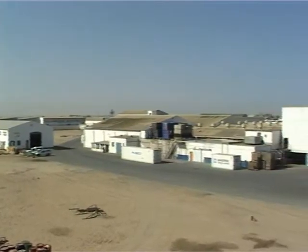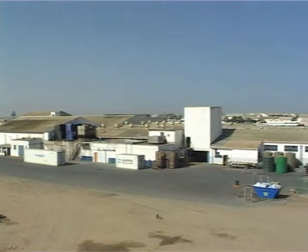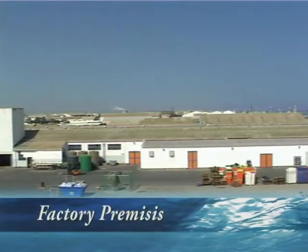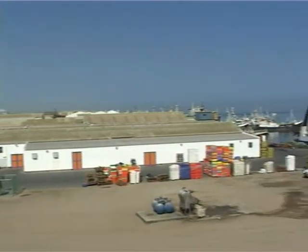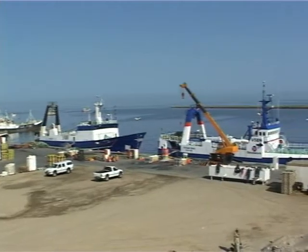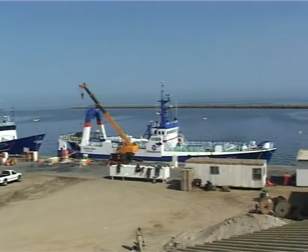Seawork's 4,000 square meter land-based facility consists of a processing area, cold rooms, chillers and ice plants. On-site workshops and maintenance facilities ensure the continuous running of day-to-day operations of both the factory and fleet.